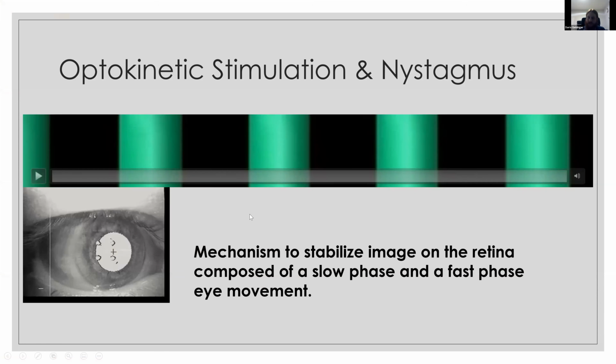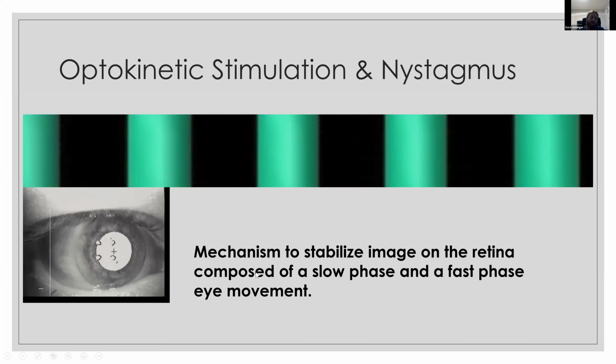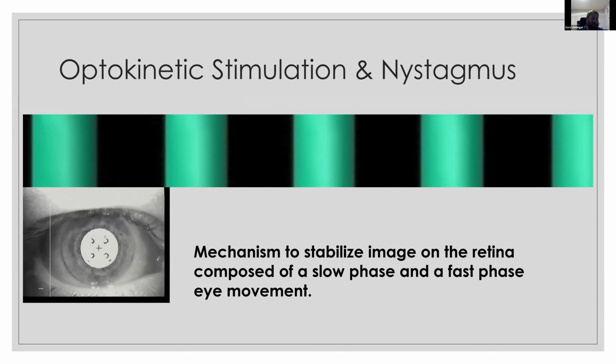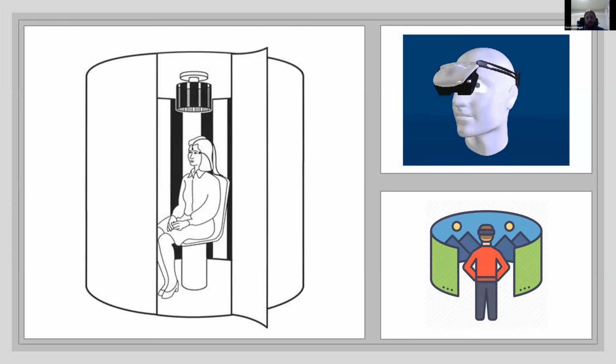Basically, optokinetic stimulation is a flow of, in this case, some bars, and the response is a compound eye movement: a slow phase in the direction of the stimulus, and a fast phase in the opposite direction. How can we create the stimulus? Several ways. One of them is the famous optokinetic drum. The subject is inside an area surrounded by stripes, and the whole walls are rotating, or there's a projector on top of the patient, and a screen that rotates and creates the optokinetic stimulation around the patient.